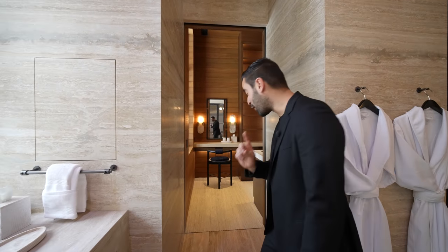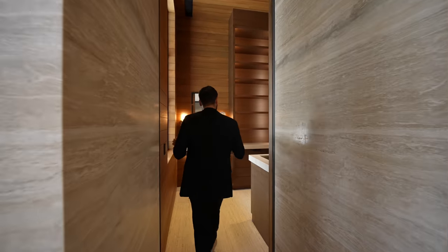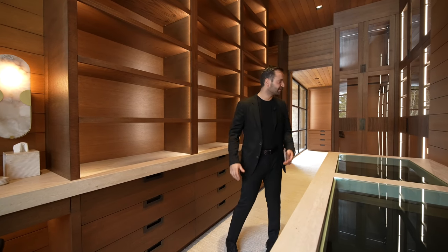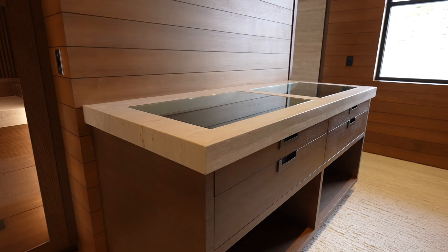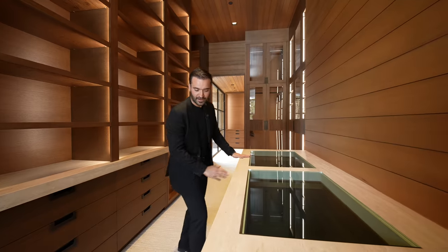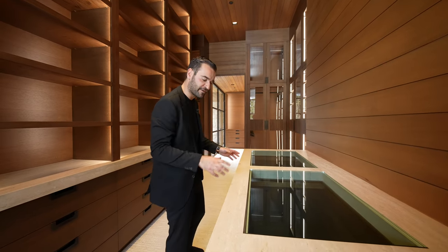And now let's continue our tour with the primary bedroom closet. This closet is so spacious. Millwork goes all the way up to the ceiling, and every bit of space is so well utilized. Gets tons of natural light. We have a small base cabinetry here with a glass top and travertine countertops. That way you can pull out the drawers or see what you have in them.